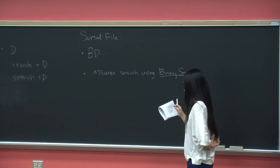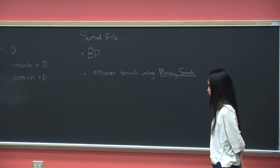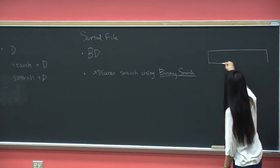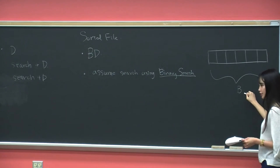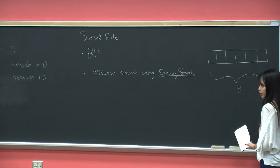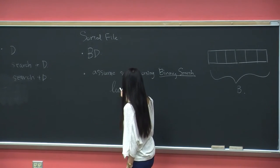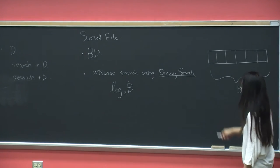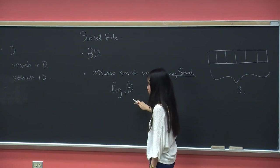So let's take a look at the first one for equality select. If we only match one record, what do you think will be? So if we think of this to be all of the pages, let's just think of it in an imaginary, arbitrary way. We have these many pages, right? And on average, how many steps will it take for us to get to a certain page that we want? Because every time we cut in half, cut in half, cut in half. So that would be log P, and the base will be 2, right? Because that's where we have the half. So on average, it takes log base 2 of B steps for us to get to the page.